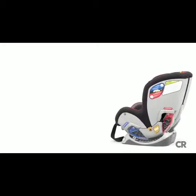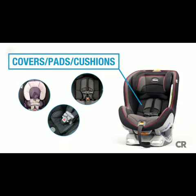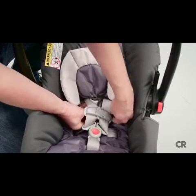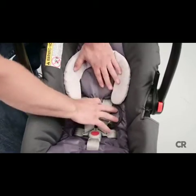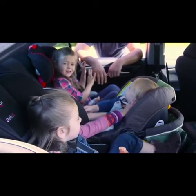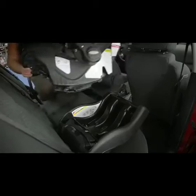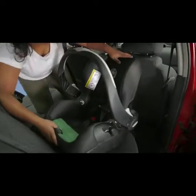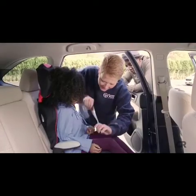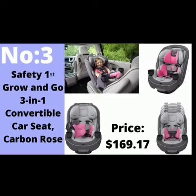And last, many seats come with covers, pads, and cushions to help with fit and give your child a more comfortable ride. Only use accessories that are specifically approved for your car seat by its manufacturer. A frightening fact, nearly 80% of child seats are installed wrong. Without proper installation, even the safest seat can't fully protect your child in a crash. Always follow your seat's manual and your vehicle owner's manual. Also consider having your car seat installation checked by an expert at a car seat inspection station.